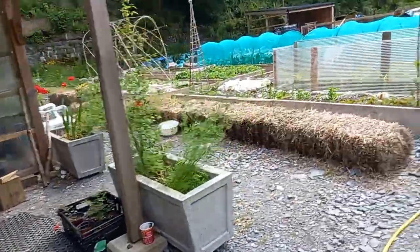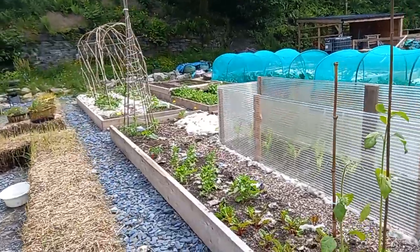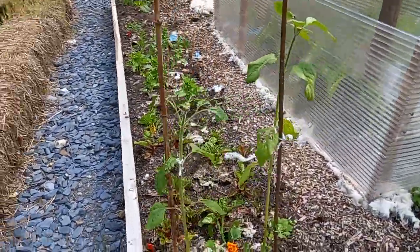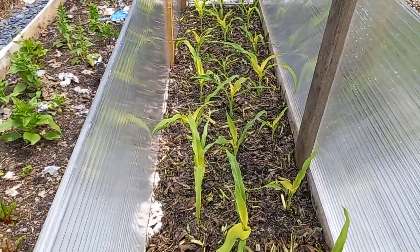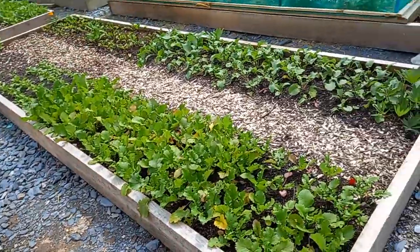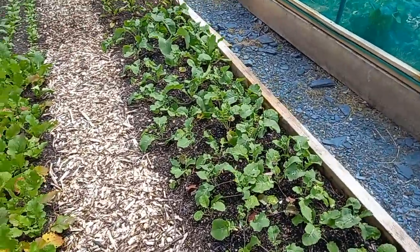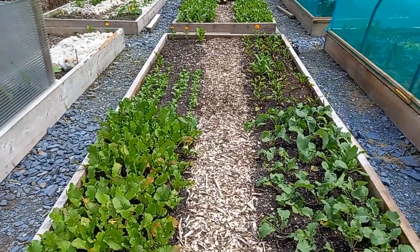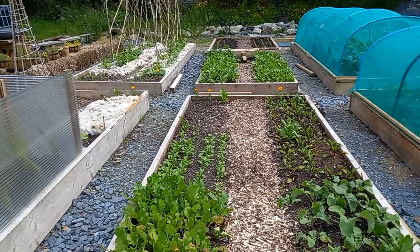Come in, let's go look up in the greenhouse thing. The polytunnel. Yes, there's some beetroots. Some corn. Got some corn growing in there. These are parsnips or turnips. Swedes. More beetroots. Some radishes there.